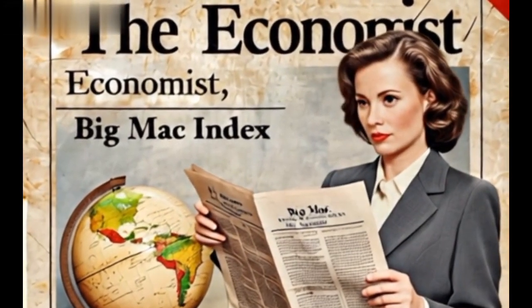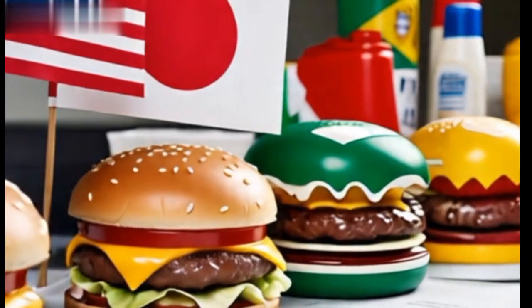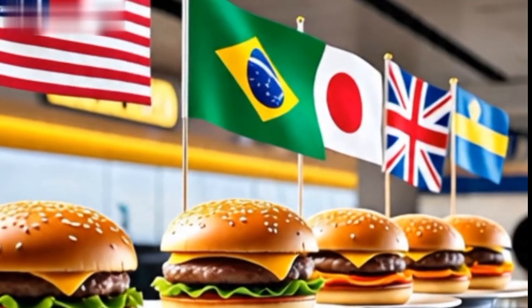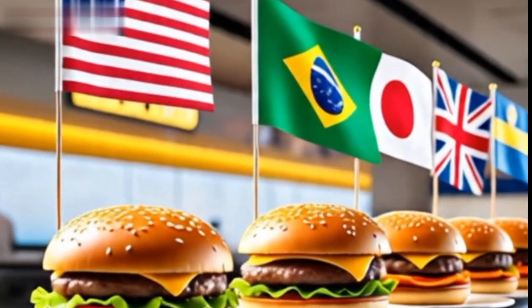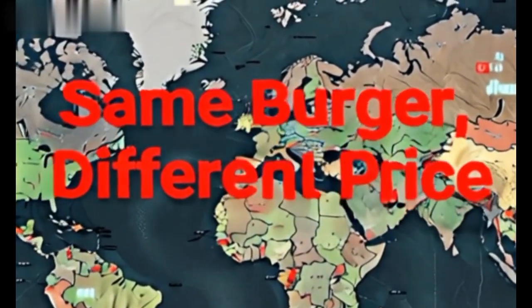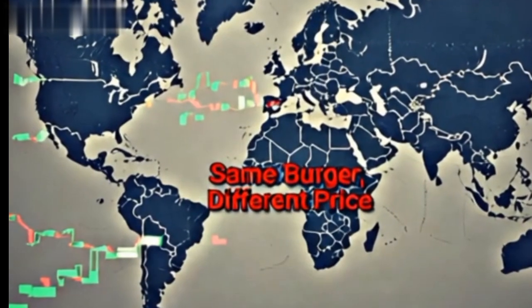country's money really is. The Big Mac Index was created back in 1986 by The Economist, not as a joke, but as a fun, digestible way to understand currency value across the globe. And what better example than a burger you can find in over 100 countries?